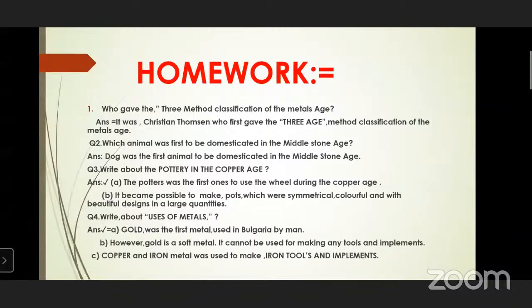Now, we come to the homework part, which you can take a screenshot of. There are the three methods of classification. Then question number two. Which animal was first domesticated in the Middle Stone Age? Dog. Full sentence answer: the first animal to be domesticated in the Middle Stone Age was the dog. Excellent.